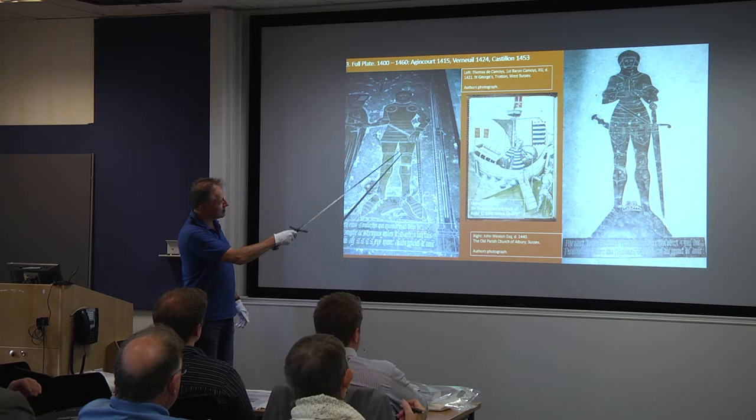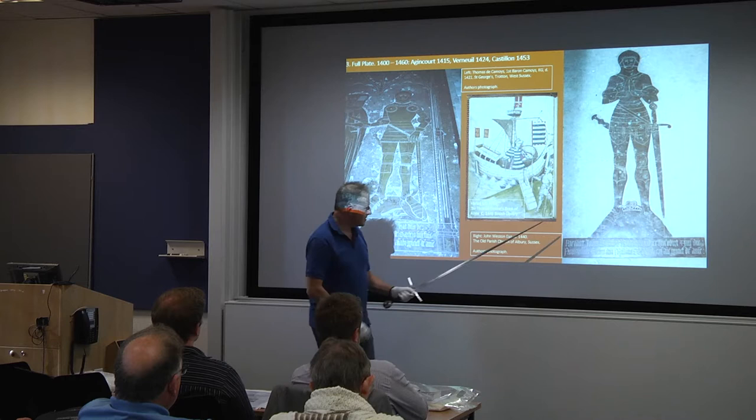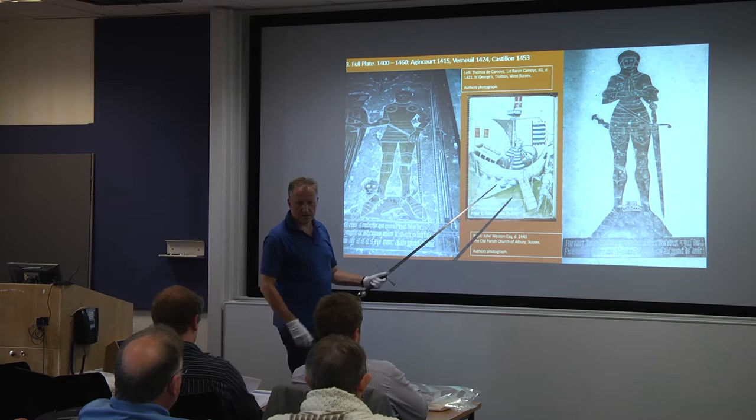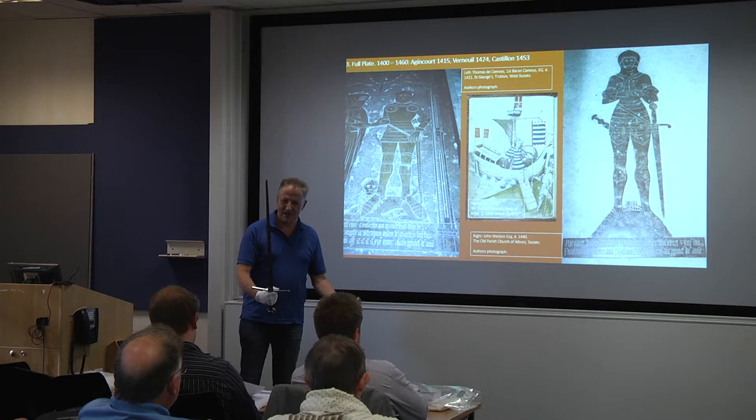Clearly he's got what looks like a cut and thrust sword with a circular pommel. This chappie dated back 1440. Again, we've now got a cut and thrust sword. We can see the quality of armour here and how comprehensively it covers the body. So you've got to a point where hacking at somebody with something like this isn't really going to... they're not going to take much notice of it.